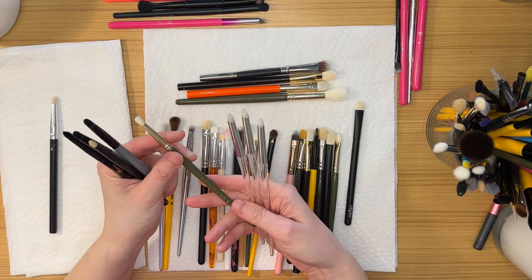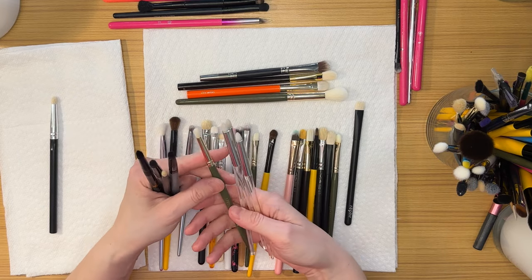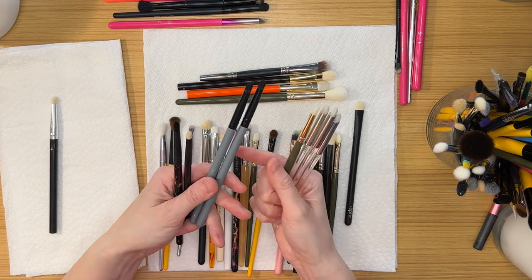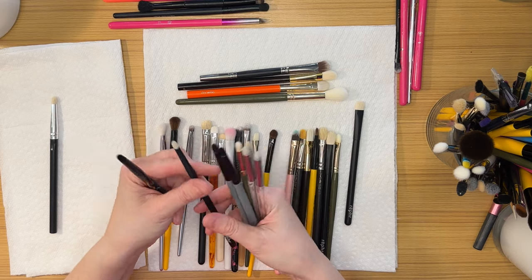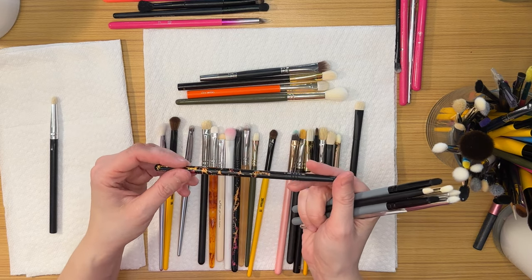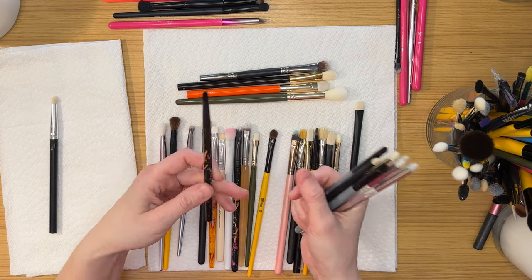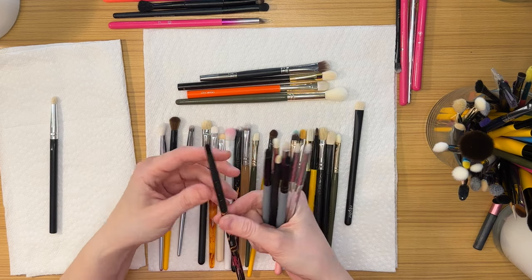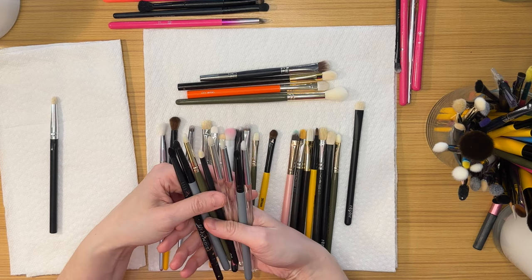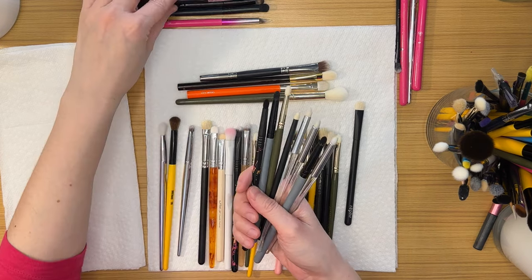I have my Spectrum and Katie J. Hughes from the set that I bought. I really like that brush. And I now have two of these from Blend Bunnies. I have my Refer and I have this Sigma. What is this? The E30? Yeah, the E30. I used to have more E30s. I guess over time I've had to get rid of them. I feel like that should be enough. Eight brushes is enough. We're going to get rid of the Crown one.